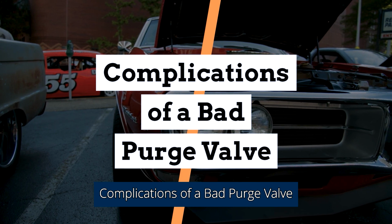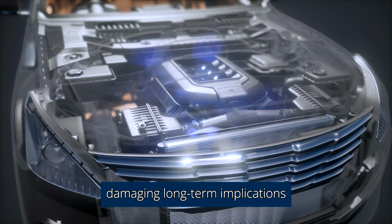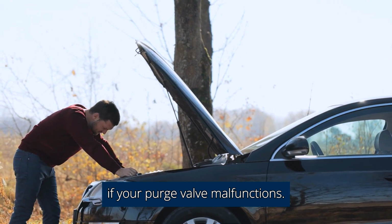Complications of a bad purge valve. A bad purge valve can have larger, damaging long-term implications when it comes to the functionality of your car. Here are some things that could go wrong if your purge valve malfunctions.